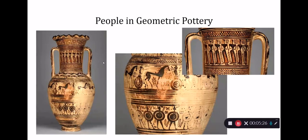Starting around the middle of the 8th century BC, somewhere between 760 and 750 BC, we begin to see the first people in geometric pottery. So here is an example from around the middle of the 8th century. Now these people aren't like these animals where they're just repeated to make a design, although on this particular example we see up here women who might represent dancers or singers or something. They're all holding hands in a line. They kind of make a little pattern like that.